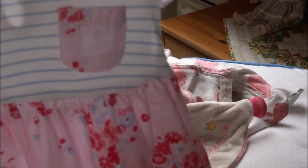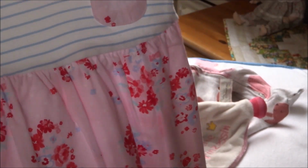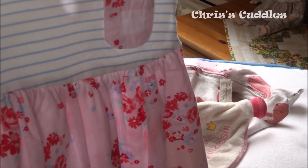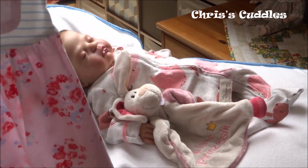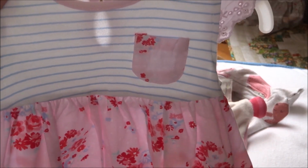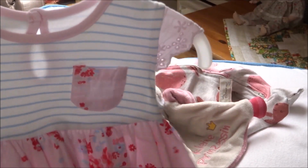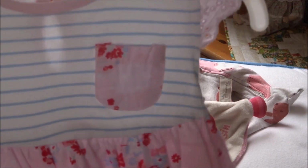And I have this lovely dress that came for my birthday from our dear friend Chris from Chris's Cuddles. So thank you very much, Chris. It's actually a dress for this time of the year or for summer, but it's like summer here now, you know. And the weather is even becoming better. So this is the dress.